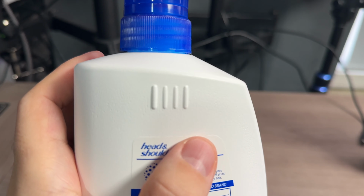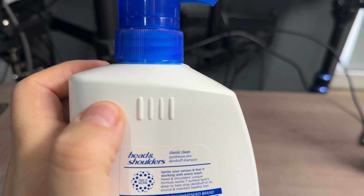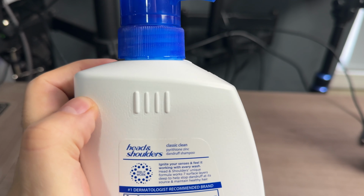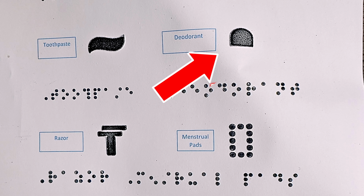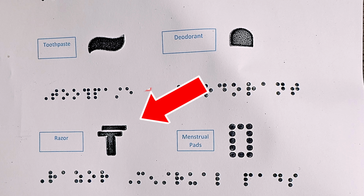Shampoo is a series of vertical lines, kind of representing the strands of hair. The toothpaste icon looks like a blob of toothpaste, kind of that familiar toothpaste shape. Deodorant looks like a bar of deodorant where it's flat on the bottom and rounded on the top. The razor for Gillette razors is a series of lines that kind of resembles a razor.